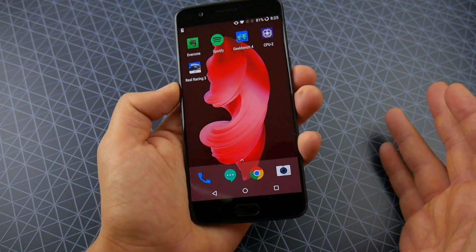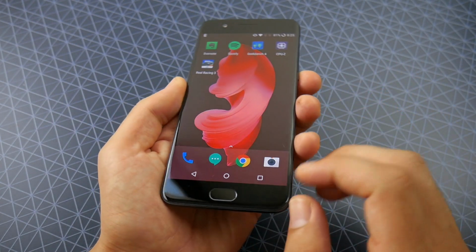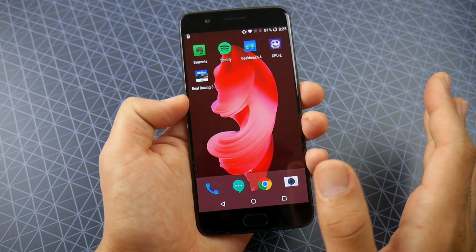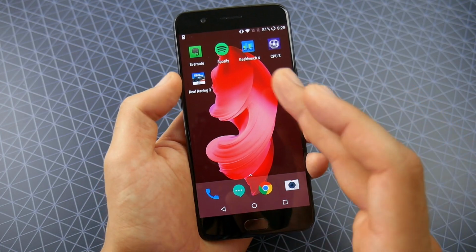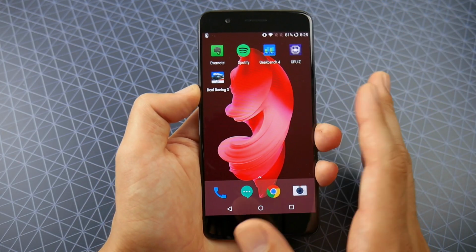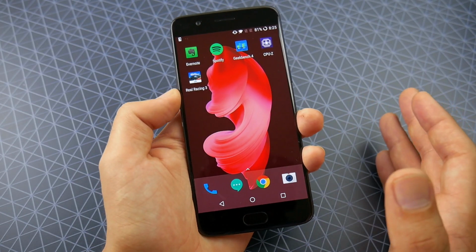So you can see it's loud. It's pretty loud. That speaker on the bottom is good. So it's good to go when it comes to speakerphone calls and stuff like that. Signal held on pretty strong for me, and the caller sounded great. So I have nothing negative to say about the call quality.